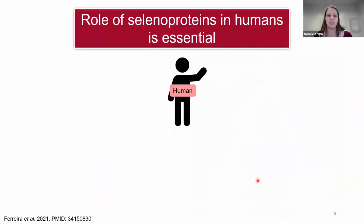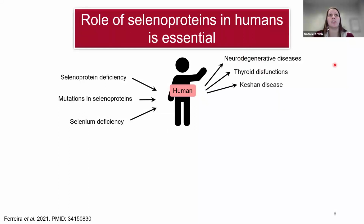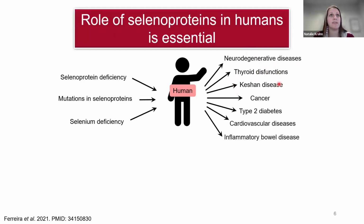But when we look at things naturally, in humans, we have 25 selenoproteins, and the role of them is essential to our survival. What we need to be aware of is that there's a correlation between selenoprotein deficiencies, mutations in these proteins, or selenium deficiencies. We get selenium from our diet, which will then make your selenocysteine to make your selenoproteins. And this is correlated with numerous diseases. These include neurodegenerative diseases, thyroid dysfunction, Keshan disease, which is actually the first disease associated with selenium deficiency, in Keshan, China, cancer, diabetes, cardiovascular disease, and inflammatory bowel disease.